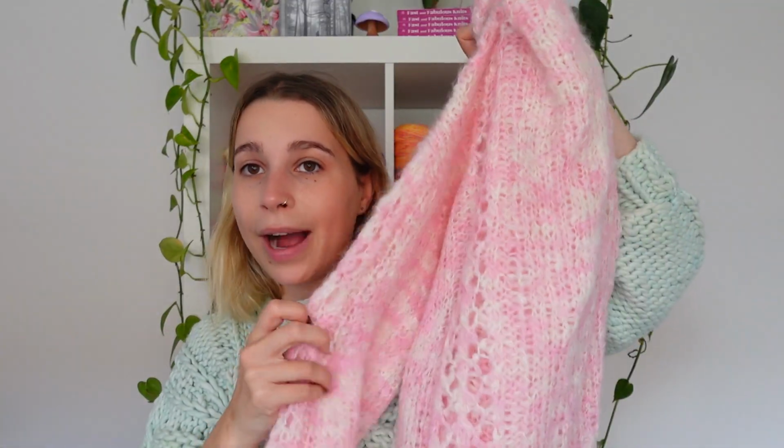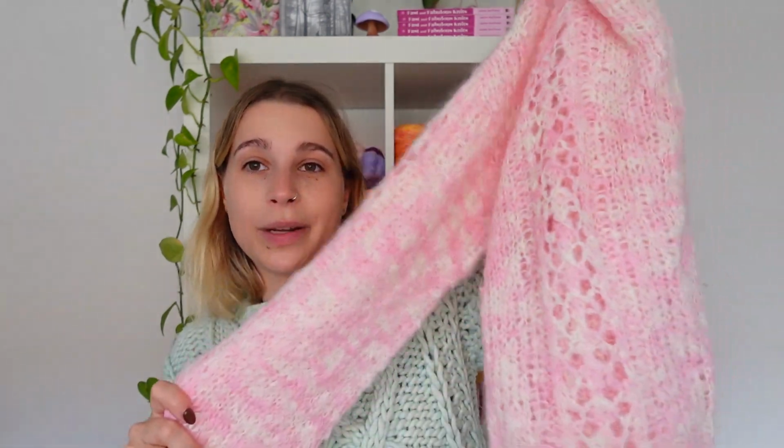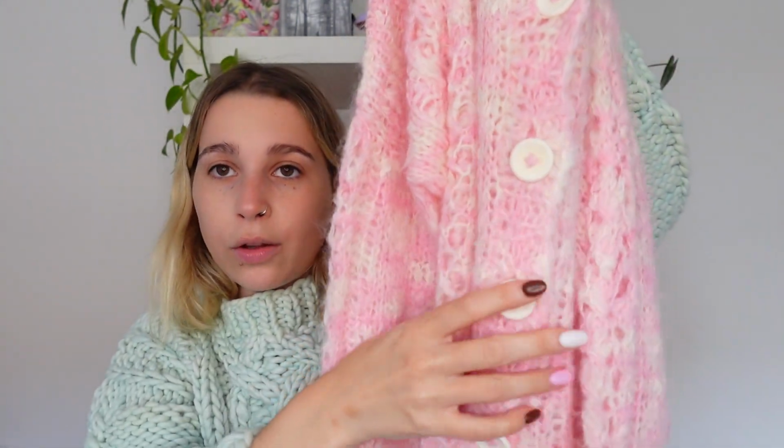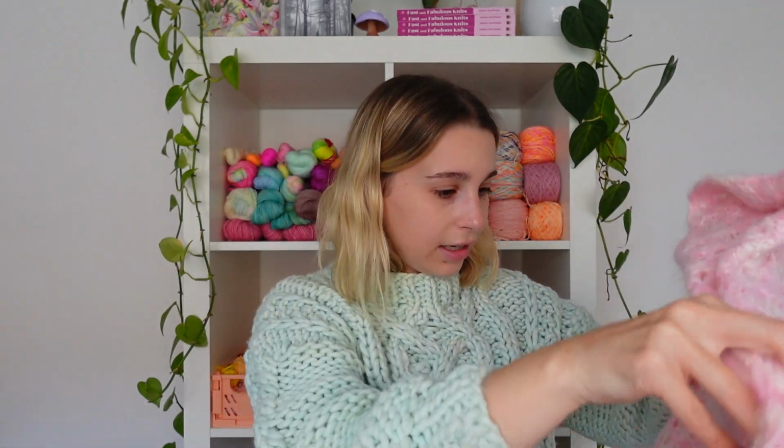This colorway just reminded me of marshmallows, so I thought that this would be the perfect base to get this colorway on. I did add, I think about 10 rows to the body just to make it a little bit longer than the first sample, which was very cropped. I got the cutest little buttons from a local button and yarn shop near me, which was very lovely. And this yarn, I will say, it's wonderful.